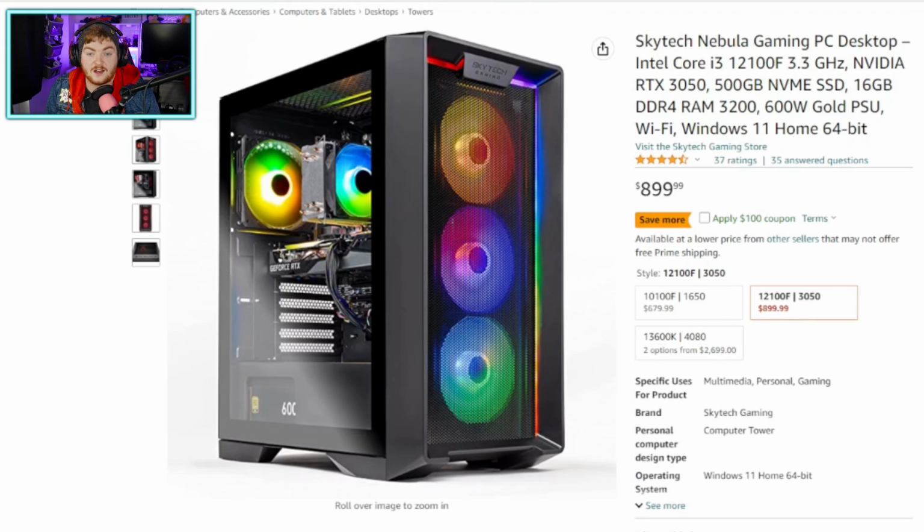We have the Skytech Nebula Gaming PC. It's an i3-12100F. It's an NVIDIA RTX 3050, 500 gig SSD, 16 gig of RAM, 600 watt power supply, Windows 11. So this is kind of a combination of the last two, I guess, in a weird way. It's an i3 rather than an i5, but it is a 12th gen i3.